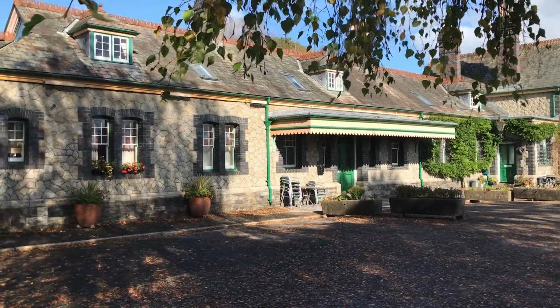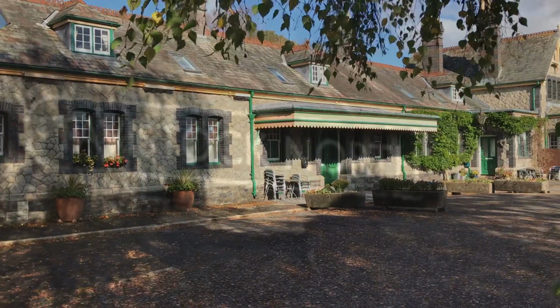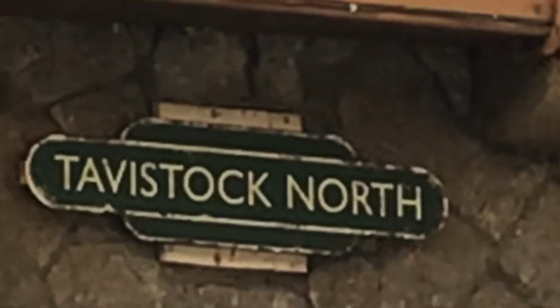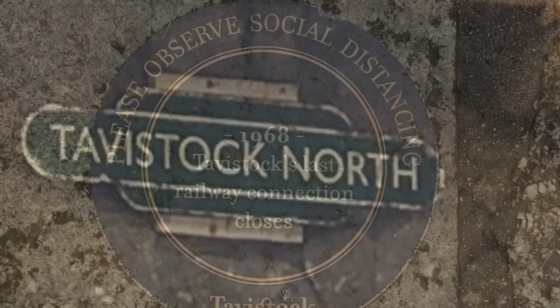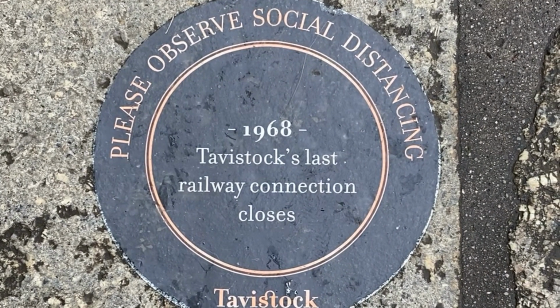To Tavistock North Station, where goods was no longer handled from February 1966, and the section of line from Meldon Quarry near Okehampton to Bere Alston closed completely on the 6th of May 1968.